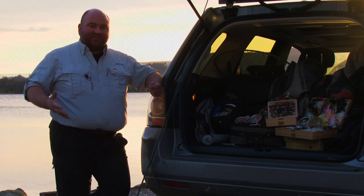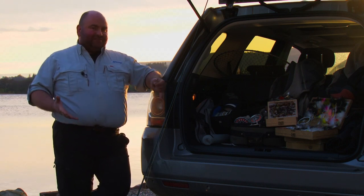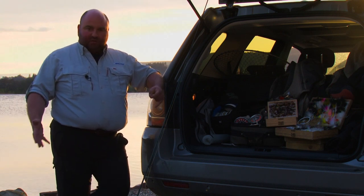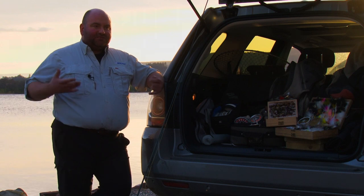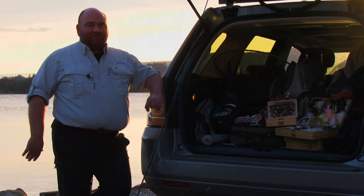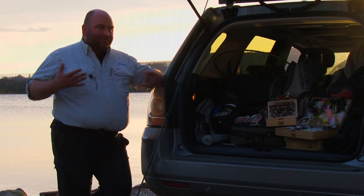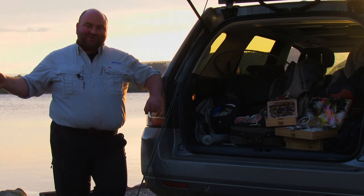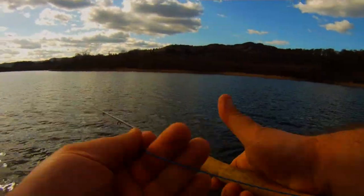Early season, it is suck it and see. You've got to find the depth that the fish are feeding at, certainly when fishing below the surface, and you've got to obviously find the colour of flies that they're going to be taking. So it really is your first hour or two, you're really hunting around trying to see what depth the fish are at and what they're going to be taking.